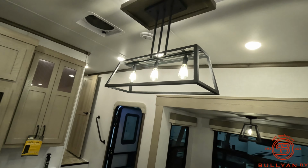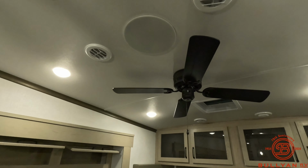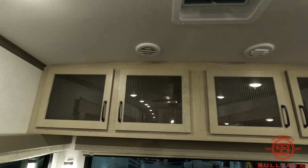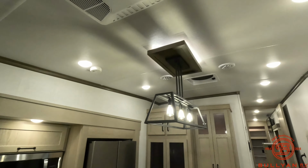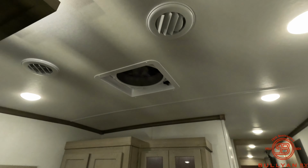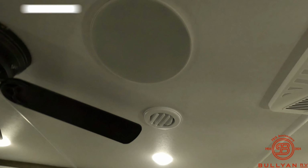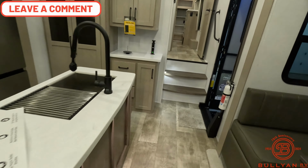Nice lighting up above the island here. There are 2 ACs in this unit, along with ceiling fan and that storage above the hideaway couch here in the back. There is ventilation through this as well, so any heat or AC will come out of those instead of just the unit itself. But let's go outside and take a look.